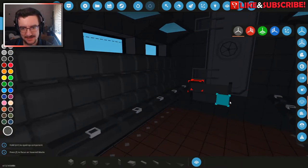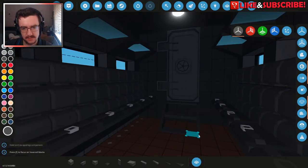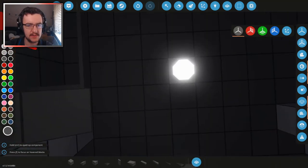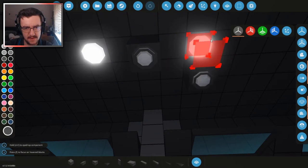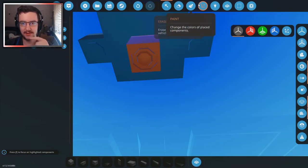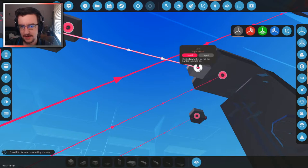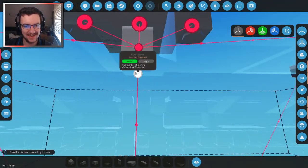We need some of these. And some of these. Okay. Player sensors. All right. This is going to go right in the middle. Oh, it can't. It's going to go there. How does this actually work? Radius, 10 meters. Detects all? Yes. As soon as it detects a person, the lights will turn on. And that should be pretty good. There we go, nice.